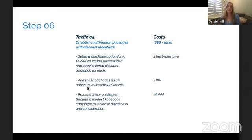Now, establishing the multi-lesson packages. We've got a 2-hour brainstorm. This is like the startup time required that Nat just mentioned. Some stuff will be ongoing, and some stuff is time you need to do right at the beginning, a bit of setting it up. So maybe a 2-hour brainstorm on lesson packs, asking students what they would want to pay for and what's more appealing, to help you set these up and think about what you're going to offer. And then actually adding those onto your website.